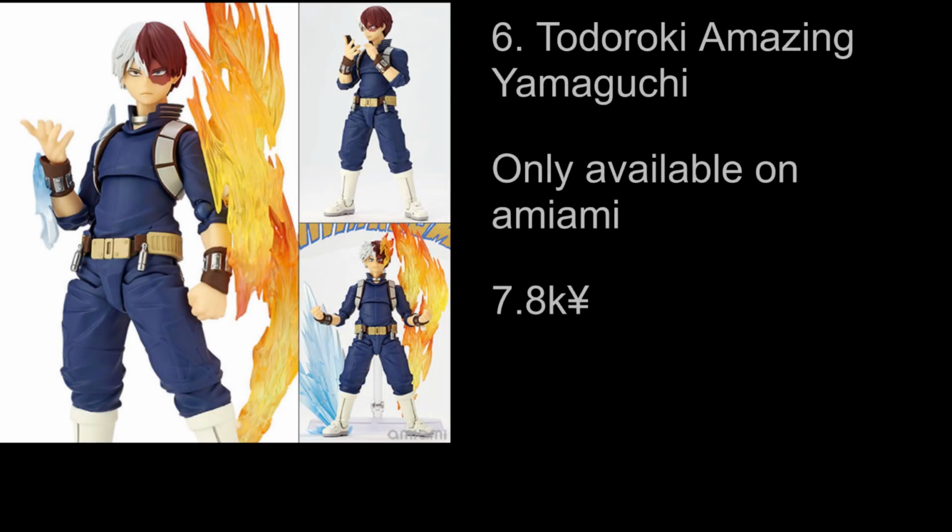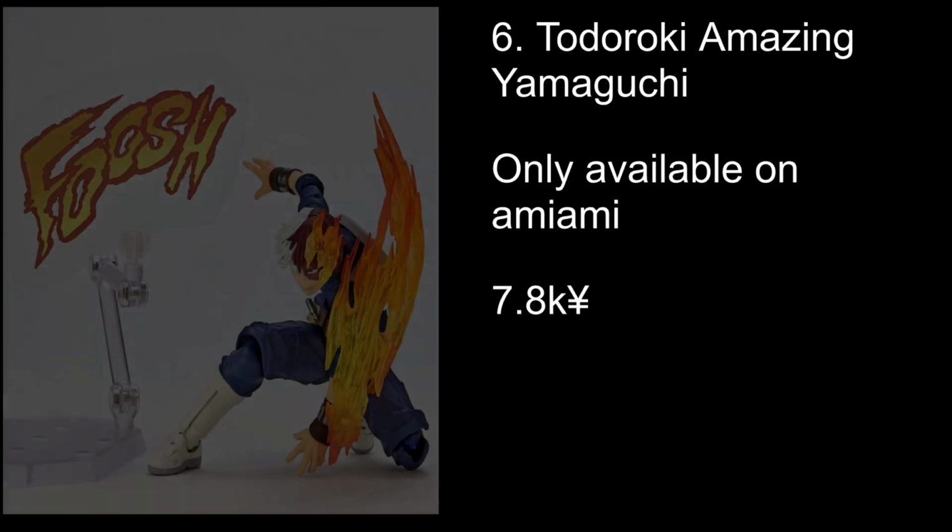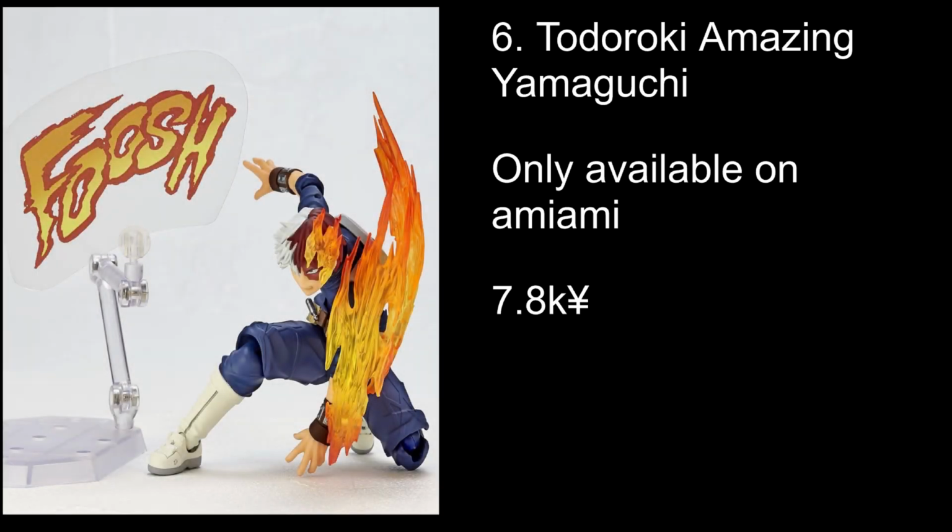In number 6, we have Todoroki, and I'm pretty excited for that one, as I have Bakugo, Deku, and All Might already. So he's definitely gonna look good with the squad. He's only available on Amiyami right now. He went out of stock on all of them already, but he looks pretty neat. Honestly, I'm not a huge fan of the emotions he has, or face emotions he has. I mean, but I guess I understand, since he doesn't show that much emotion in the show. But Bakugo looks pretty great, and he's gonna look sick with all the other ones.